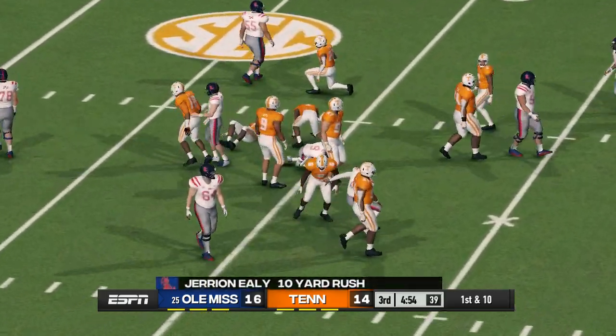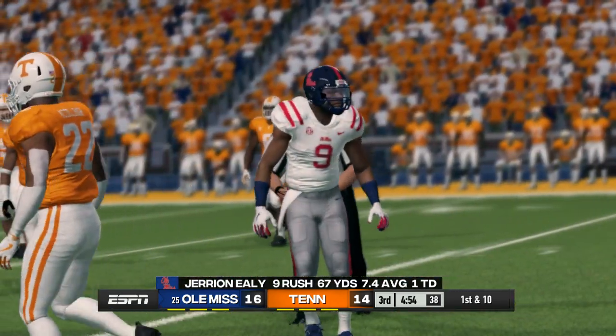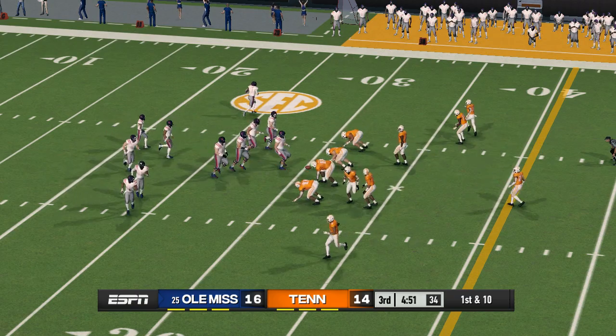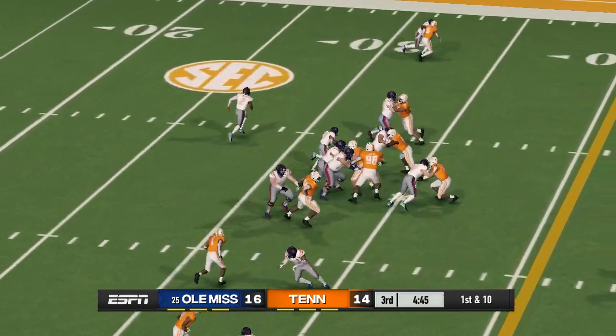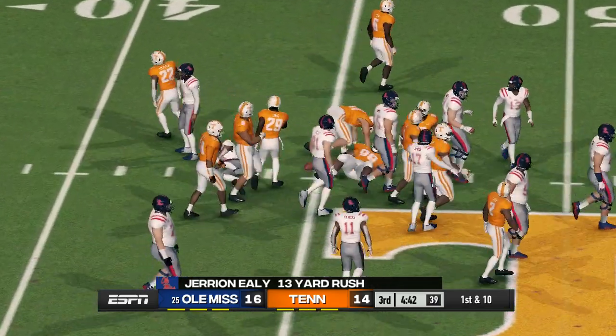Tackle made right around the 30. That's good for gain of 10 yards. First down. First and 10. Ball on the 30-yard line. Empty backfield. Quarterback in the gun. 5 wide receivers. He's to the 40. Makes it out to about the 43.